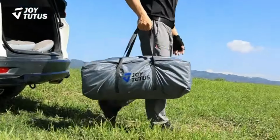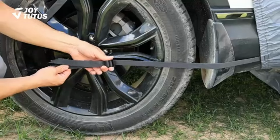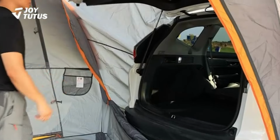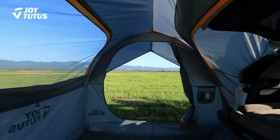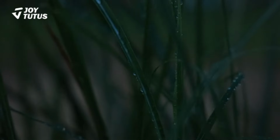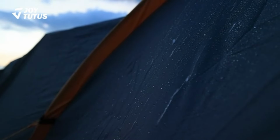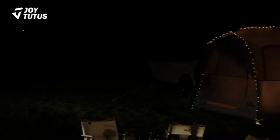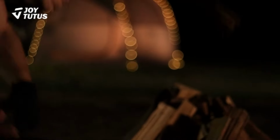Built for exploration, this waterproof PU 2000mm double-layer tent comfortably accommodates 2 adventurers. Its portable design fits truck beds measuring 5.5 feet to 6 inches, offering a cozy retreat wherever you roam. Complete with a rainfly for added protection, this green tent is your camping essential for all seasons. Unleash your wanderlust and embrace the great outdoors with unparalleled comfort and convenience.